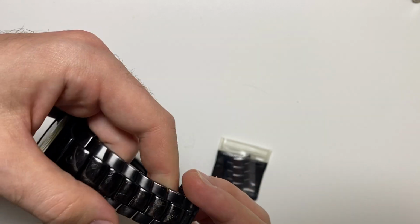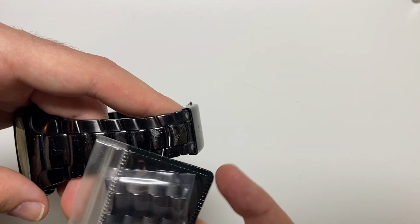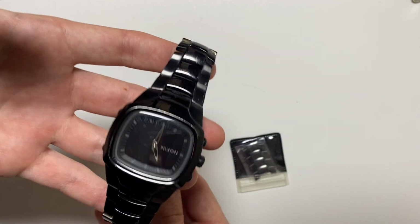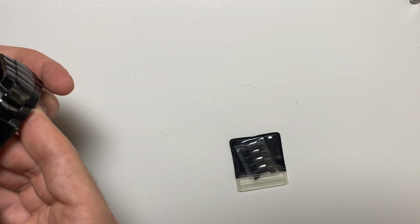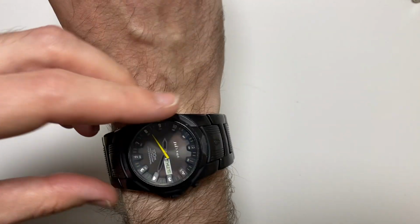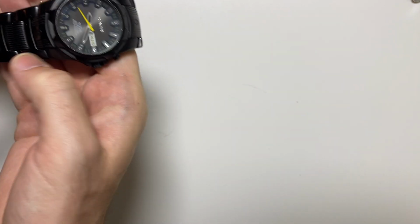Little bit of scratches there, but I have four extra links. So I was going to take these out, put in the new links, and sell it. For $10 each, that's a steal. Because I know you guys love seeing what I buy, how I buy it, why I buy it. Nixon watches, buy them. Good quality, good size. See? My wrists are quite small, but still, that's a very nice size.